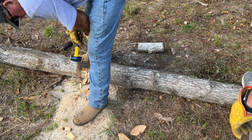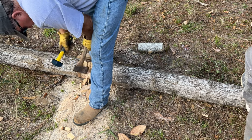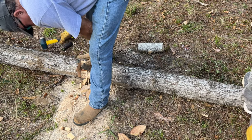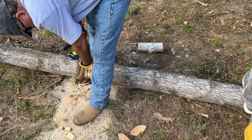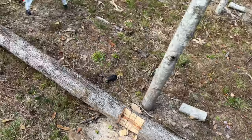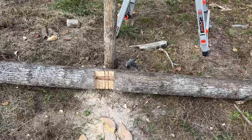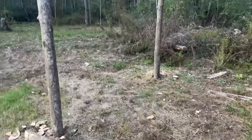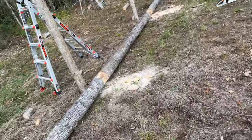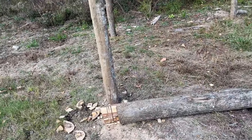Looking good. Now we just gotta figure out how to get it up there. Okay, well guys, you see we got it all notched out. Got that one notched. Got that one notched right there. Got that one notched. I'm about to have that one down there. And then we gotta figure out how we're gonna pick this thing up. So we're gonna figure that out.